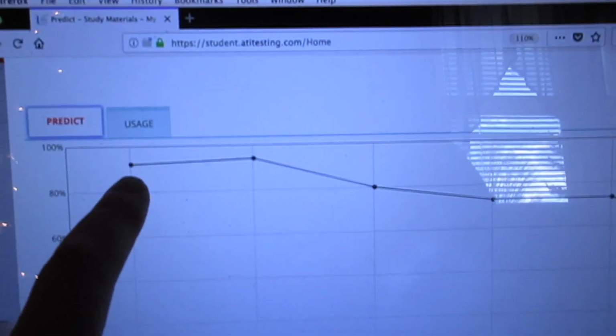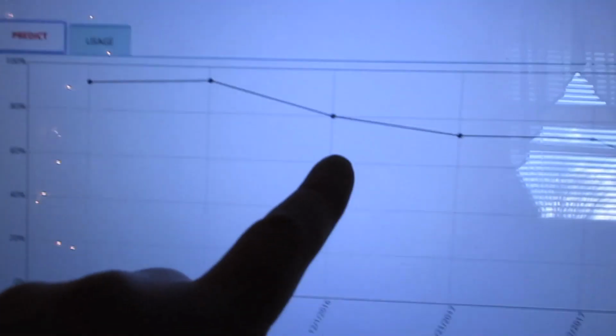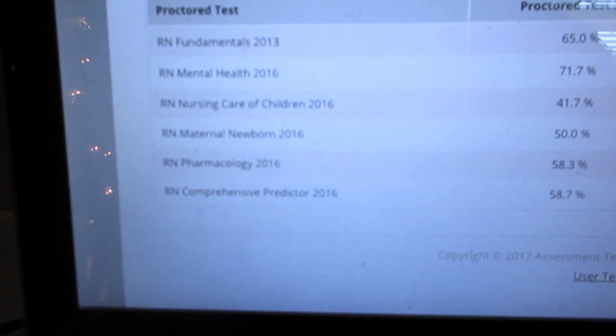Every semester we would have one proctored exam, and we'd take one practice exam, and then we'd go in and have the proctored exam, and depending on our grade we'd have to remediate, and then it was just a pass-fail situation. So that 53% that I have is based on my grade. See how I started out in the mid-90s, and then I went up, and then I went down. These are the test results that I had from all of those experiences.